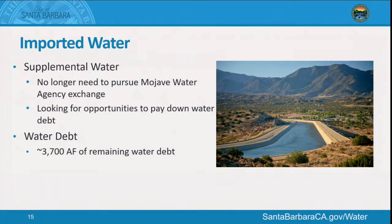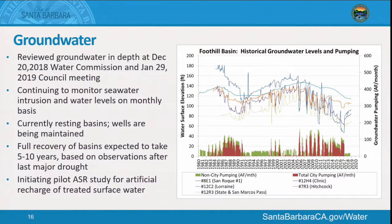We are no longer going to be seeking supplemental water purchases for our own demands this year, but we are looking for opportunities to pay down our water debt, which is currently at about 3,700 acre feet.